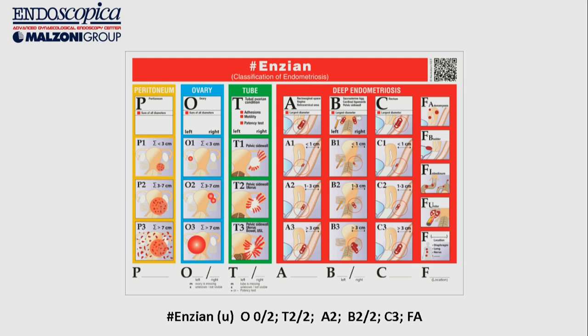A is 2 because there is a retrocervical nodule a little bit less than 3 centimeters. B is the infiltration in the parametrial area, 2 and 2 on the right and on the left. C3, because there is an infiltration of the nodule of more than 3 centimeters in the rectum area. And FA, because there is evidence of diffuse adenomyosis in the uterus.